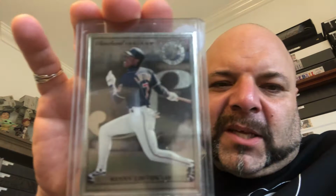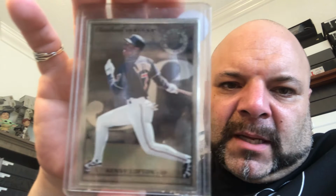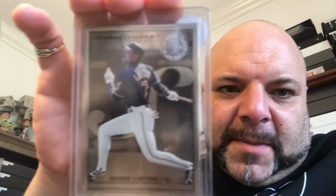And then I never had one of these before. This is the Leaf Steel. So this is like a metal card. I always liked Kenny Lofton, but when I saw him on the Trevor Bauer YouTube channel eating dinner and doing an interview, he just won me over even more. This guy is awesome. So picked up a little Kenny Lofton there. I love that. That's really cool. Got some heft to it. And in the back, Kenny Lofton, great player.